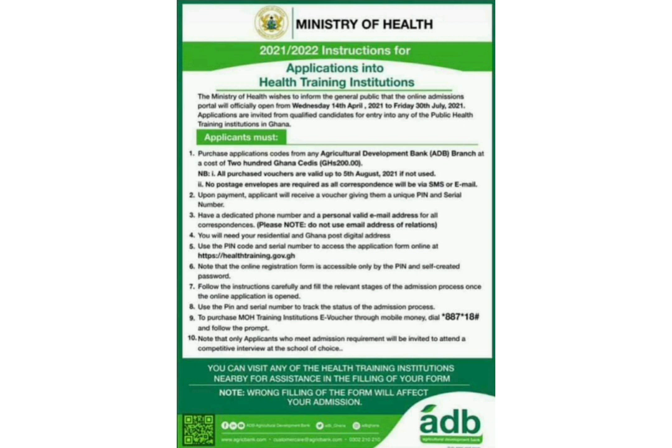So from tomorrow going, I think you can go to any ADB bank near you and buy your forms. And if you don't want to go there, I think you can use mobile money to buy it, e-voucher through the mobile money. I think you can try that at home to be sure that they are really out before you go to the bank, or you can buy it through the mobile money. If you think you can't, I would advise that you go straight to the bank and ask if it's truly in or not.